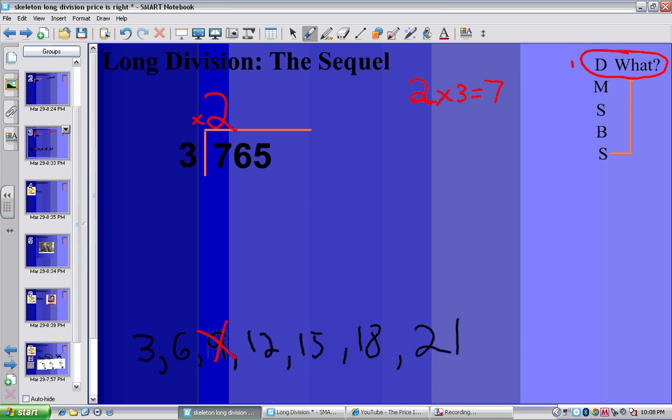We have now divided. The next thing we need to do is multiply. So get your pencil or your whiteboard marker and touch each number you multiply. 2 times 3 equals 6. Seems simple enough, but a lot of kids want to put 7 because in all the problems they've done up to this point, the number always equaled whatever they were dividing into.